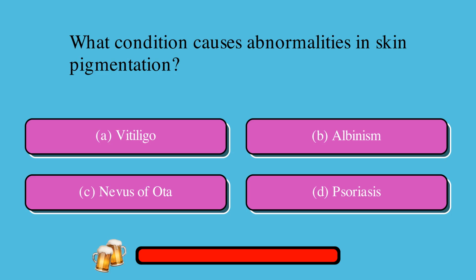What condition causes abnormalities in skin pigmentation? A. Vitiligo, or B. Albinism, or C. Nevus of Ota, or D. Psoriasis. The correct answer is C. Nevus of Ota.